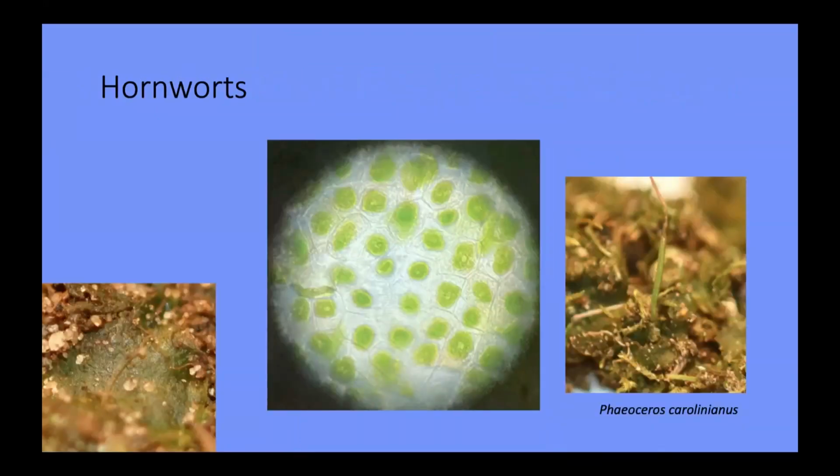Hornworts. I've collected 1 hornwort in Texas. It was in Mason County. It was last spring. Hornworts are really interesting. They're thought to be really the most ancient lineage of plant. And so the lower left-hand corner is a picture of the thallus, and then on the right you'll see the horn. Right, that's the sporophyte. That's the structure that produces the spores. And what I have in the middle is yet another stellar picture that I took with my old cell phone.